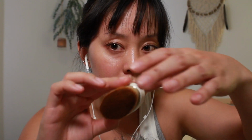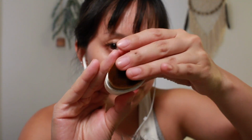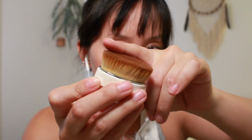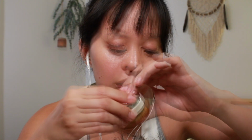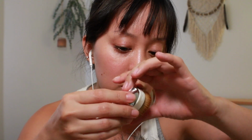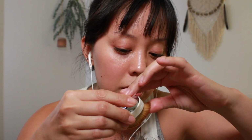If I'm wearing foundation, I love my Artiste Palm Mini. This has beautiful, densely packed bristles that really help blend out that foundation without sucking up all the product. It feels so soft on the face. I usually just wipe it up.